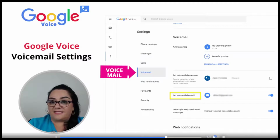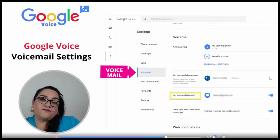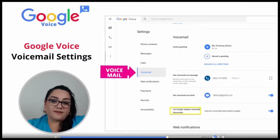And then the next one is get voicemail via email. This one, the voicemail will be forwarded to the assigned email that you want it to go to. So with these buttons on the right, all you do is turn them off or turn them on if you want to receive those notifications.